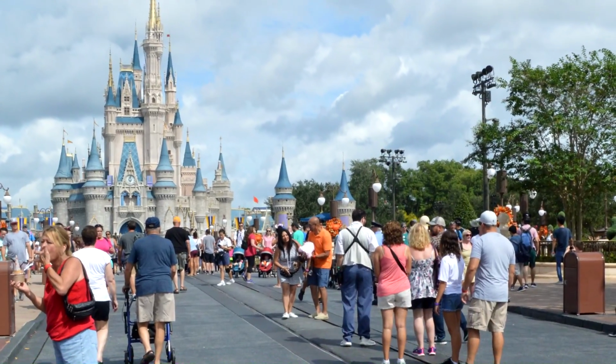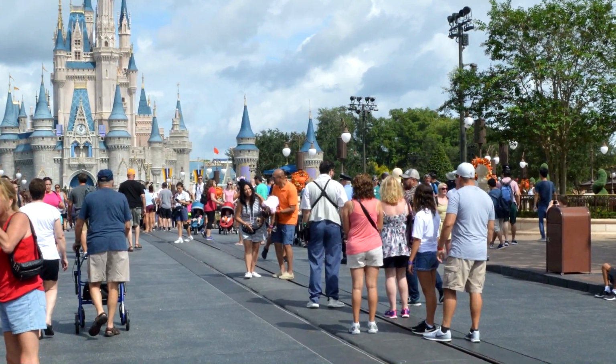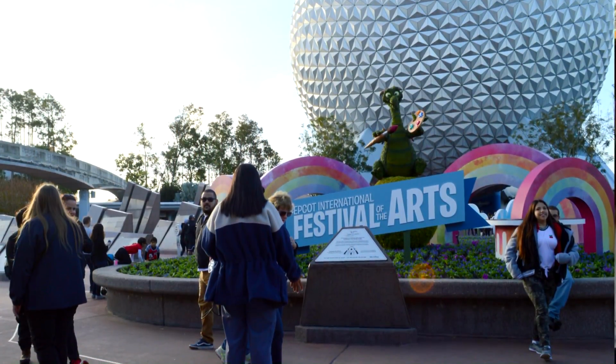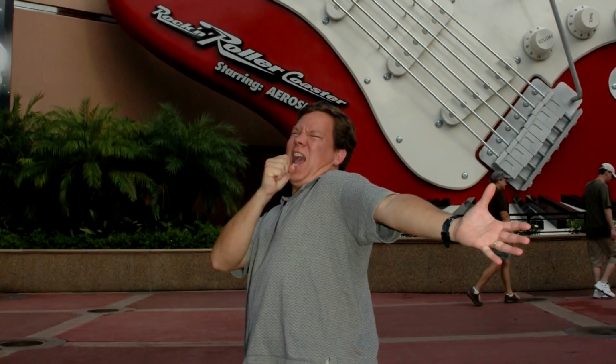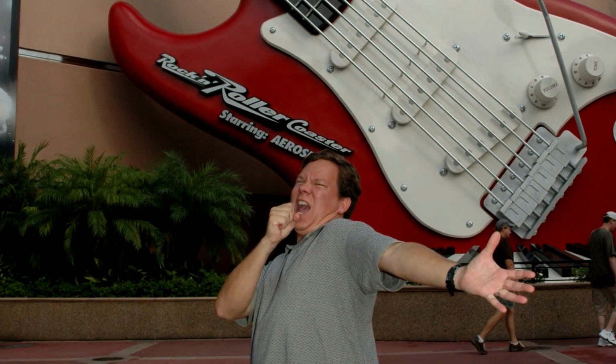You'll find them in a number of other locations, of course all around the castle at Magic Kingdom, all around Spaceship Earth at Epcot. You'll see them taking pictures of other locations, like several of the World Pavilions at Epcot, some of the backgrounds over at Animal Kingdom, like Expedition Everest, or Rock 'n' Roller Coaster at MGM Studios. So you can find them all over the place.